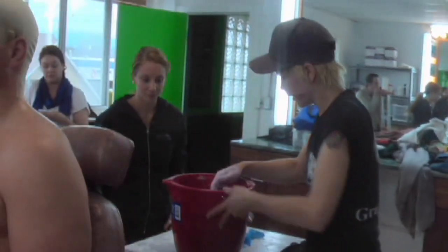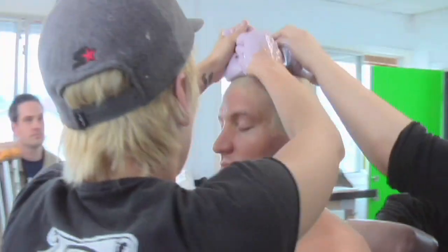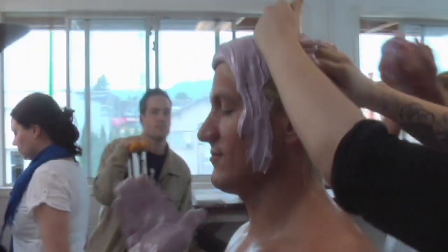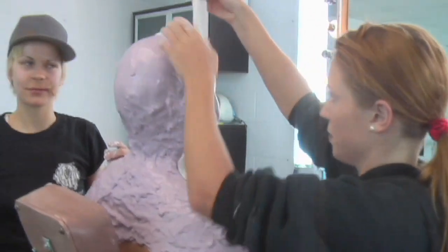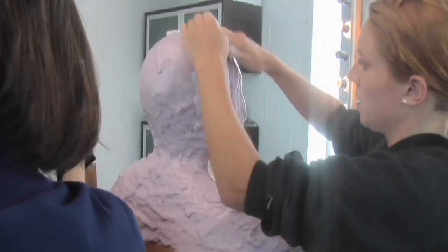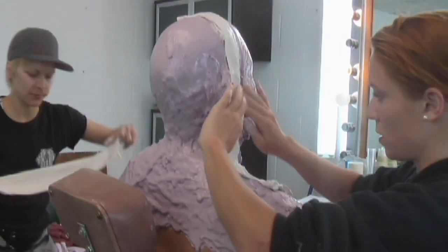It's more of a rubber base, and then we go over top of it with a plaster bandage, like when you get your foot or your arm broken, that kind of material. Soak it in water and then it dries to be really, really hard.